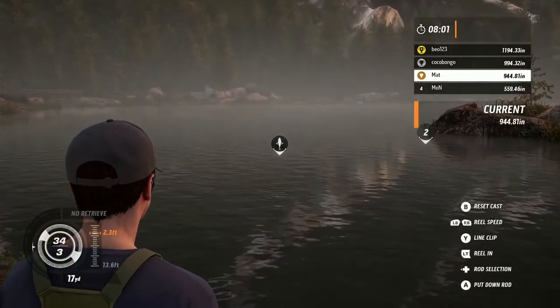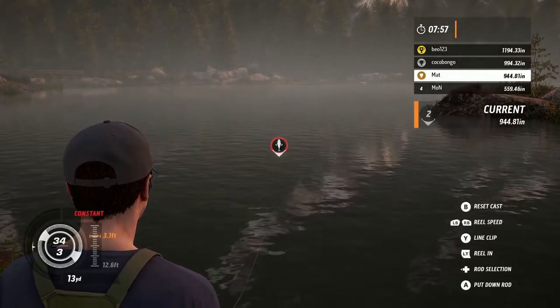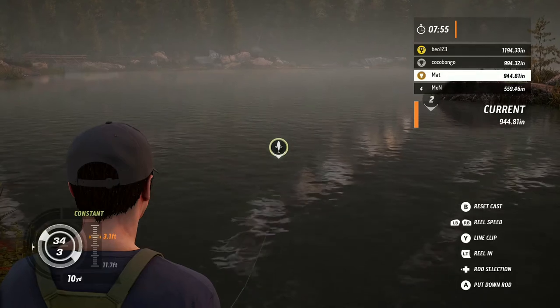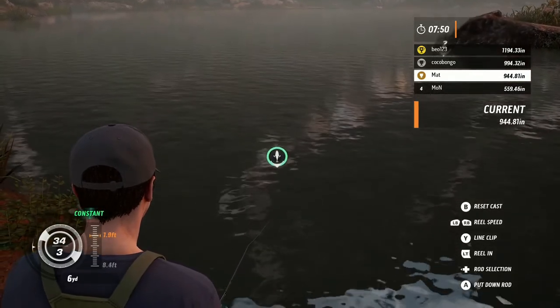I just got myself an eel. That's nice. That's everything except the wells. I know, no wells. I ain't seen one. 44.09 inches. That'll do nicely.